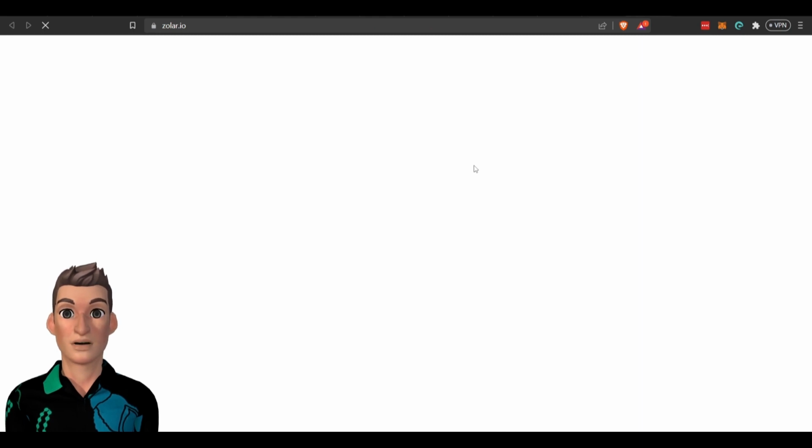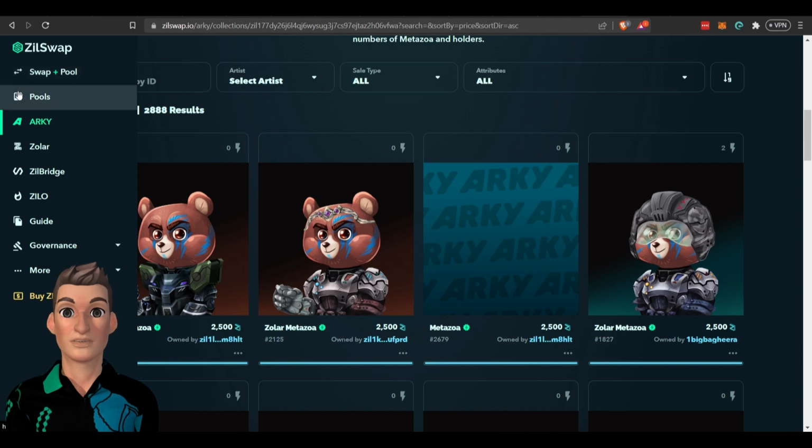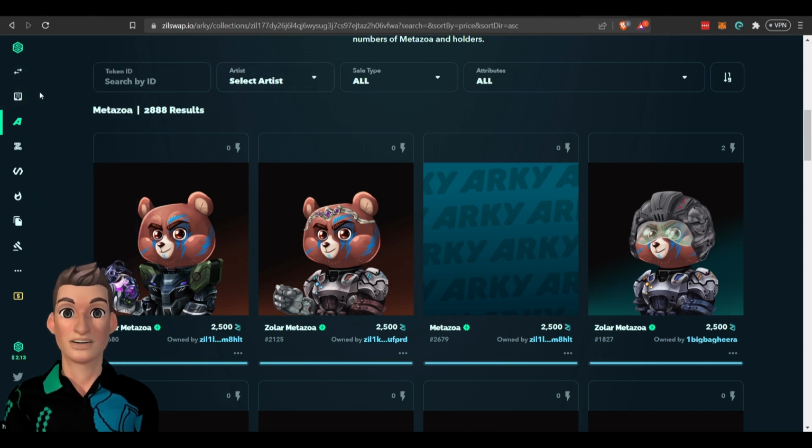And next is Zoller. This is a new NFT play-to-own game. This is recently discovered. It's unaudited, so you want to do your own research and be careful. All right, so that is ZilSwap and ways to make passive income within their DeFi.